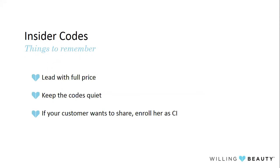Some more things to remember. Always lead with the full price of our regimens. Ladies, we can feel very, very confident with the clinicals that have come back on our products that we are very appropriately priced. You can feel confident in that. So always lead with the full price of the regimen.